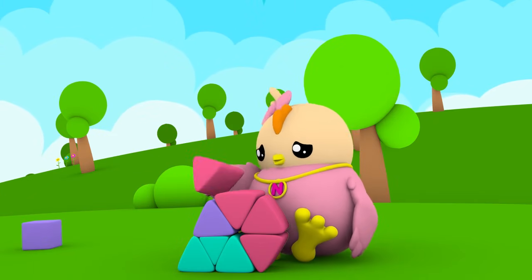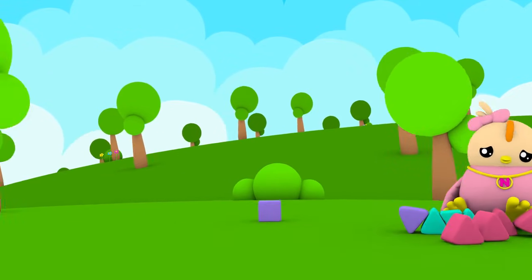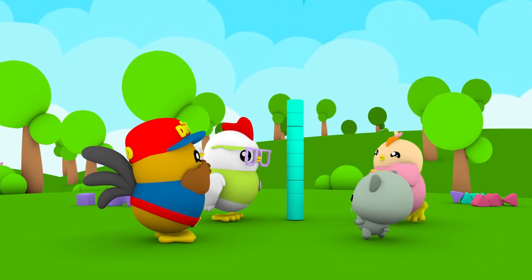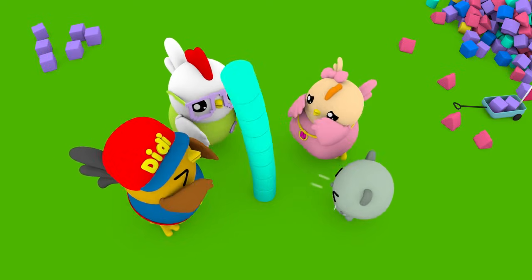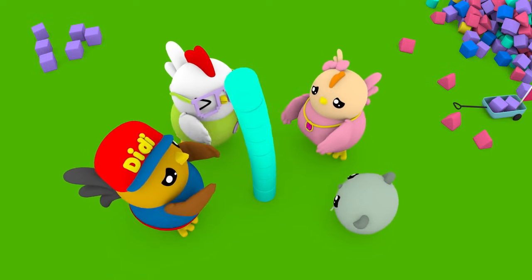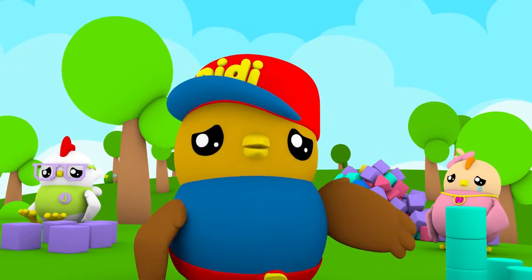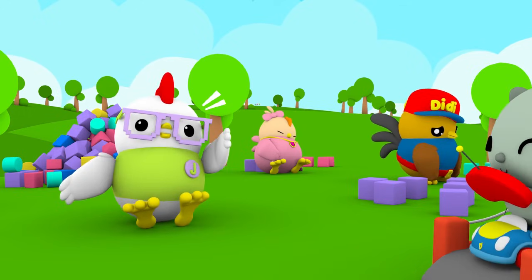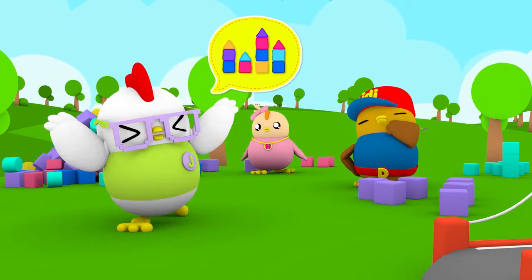Oh no, where do I put this? Aww, it won't stay up. Ta-da! Wow, that's high, Jojo. So long to build. My blocks wouldn't stay up, Nana's wouldn't stay up, Jojo's wouldn't either. Aha! I know! Let's use the three different shapes to build together.